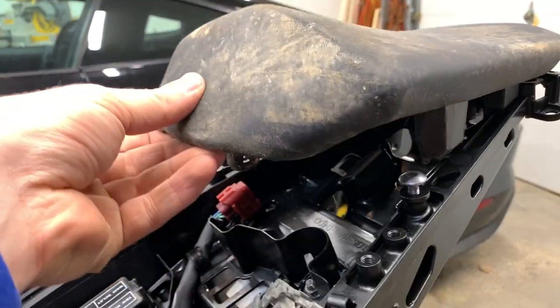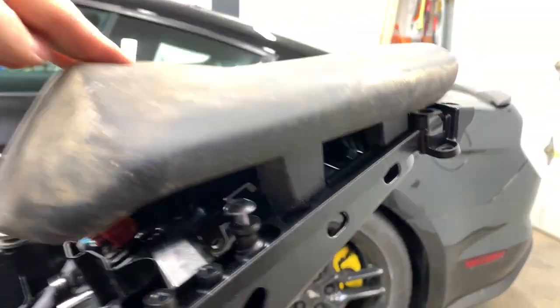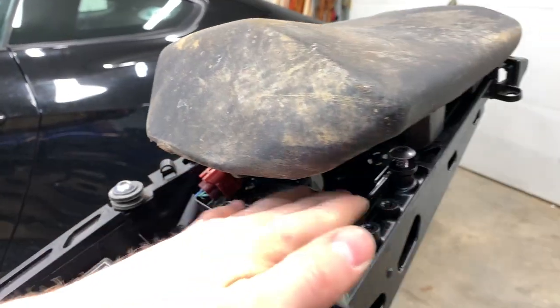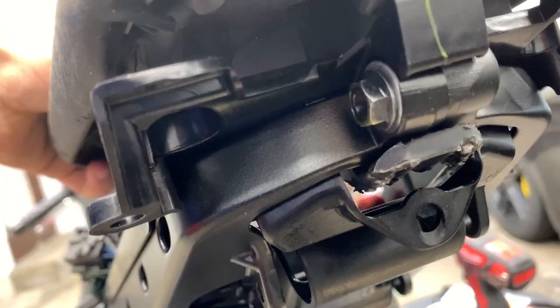Just to give you guys a little idea of how this rear seat's gonna look, this is where it sits on the plastic and the frame there. I'll need to get a new one, but that bracket sits right underneath this and clamps that in, and it locks in the rear right here, that little plastic piece.